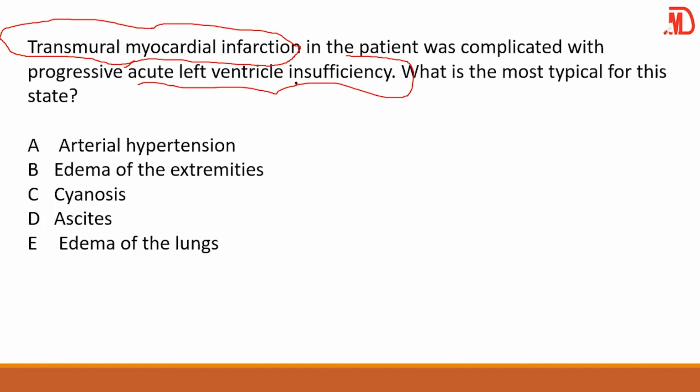However, that's one aspect of it. Now, if it is happening in the right, there will be formation of edema in the extremities. Again, when there's a right heart failure, you are thinking of what? Edema formation in the extremities. But when I mention left insufficiency, that means that the left is not able to pump the blood out. So if the left is not able to pump the blood out, what happens?